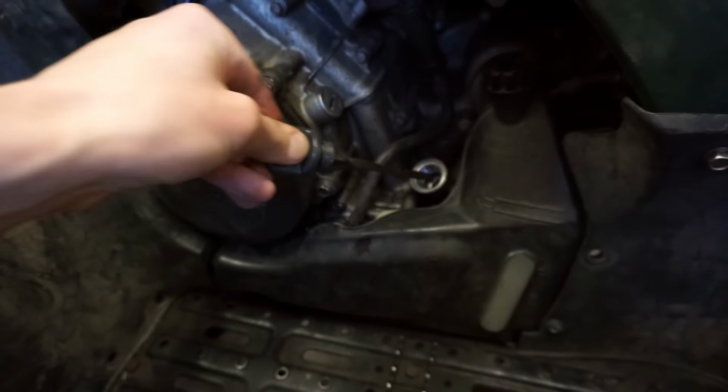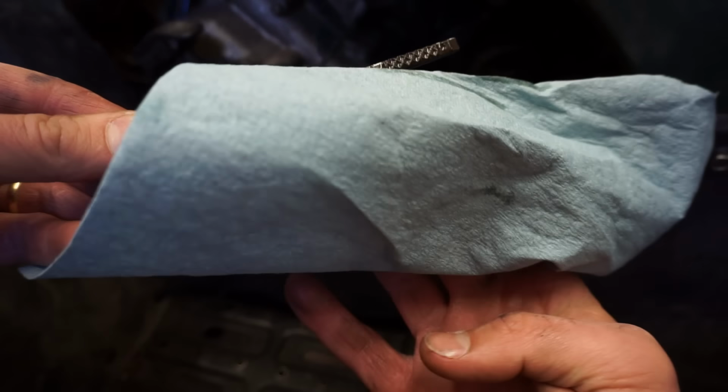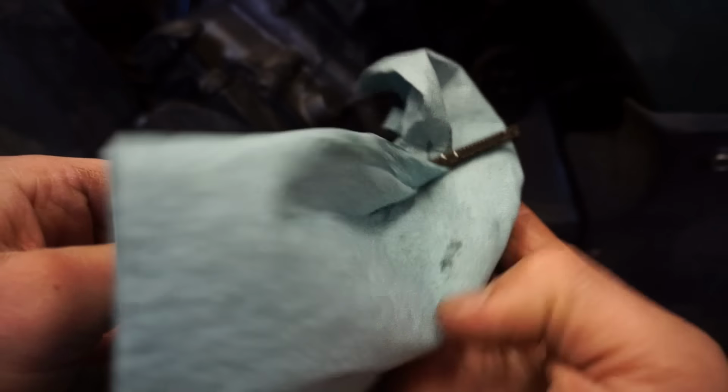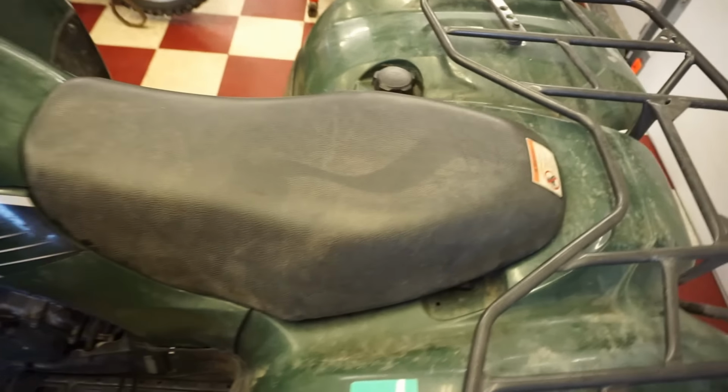Doesn't look milky or anything. Stick that back in. Yep, oil is to the full mark. And you can see it's not milky at all. Get a little bit on my finger here so you guys can see. Super clear. So that tells me right away that the head gasket isn't leaking and that the water pump seals are good.